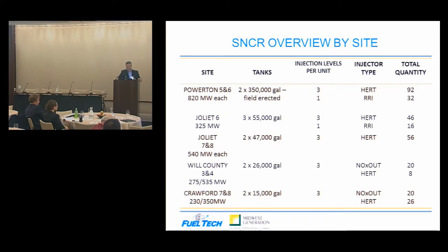This is just an overview by site of what we're talking about in terms of quantities of equipment at the various stations. 92 HERT injectors, 32 RRI at Powerton, and then a combination of HERT, RRI, and NOx out injectors at the other stations. And right there we've referenced megawatt size and also the amount of urea storage that we provided.